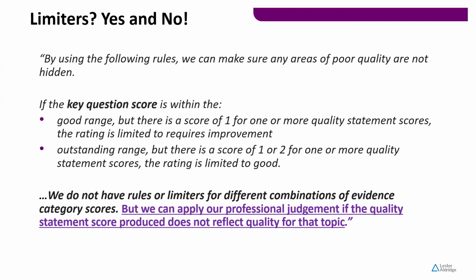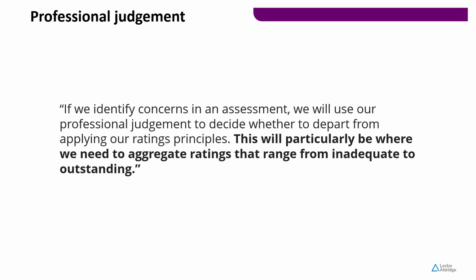We have not seen that professional judgment applied yet, as far as I'm aware, in a positive manner. If they identify concerns in an inspection, they will use their professional judgment to decide whether to depart from applying their ratings principles. This will be particularly where we need to aggregate our scores that range from inadequate to outstanding.